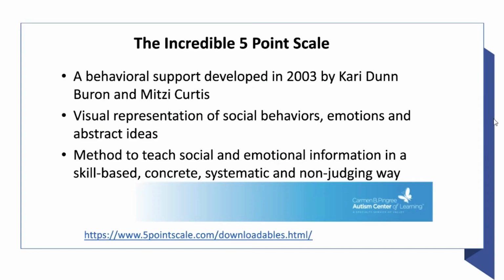So the scale was invented by Kari Dunn-Buron and Mitzi Curtis. They're special education professionals who developed this specifically for children with autism, but it can be used for any behaviors. At the bottom, I've included Kari's website, which has a bunch of free downloadables and extra learning materials that you might want to check out on your own. And we'll post the links to that in the chat and underneath this video.